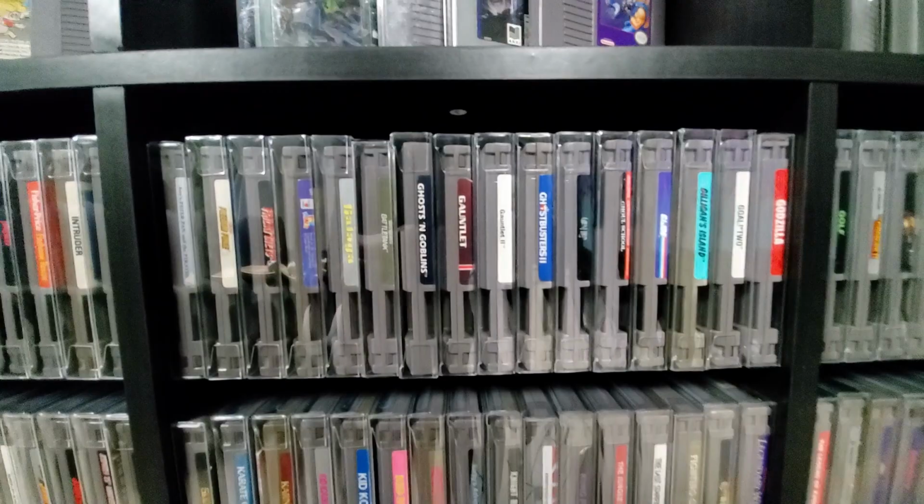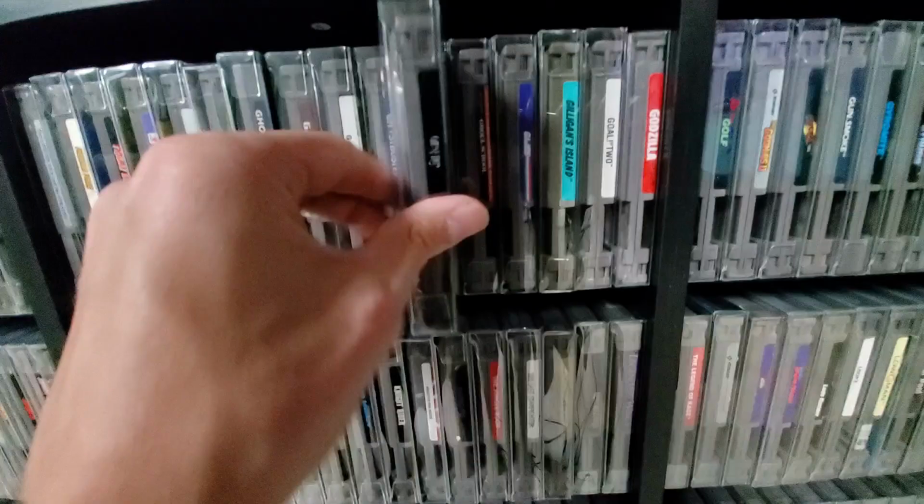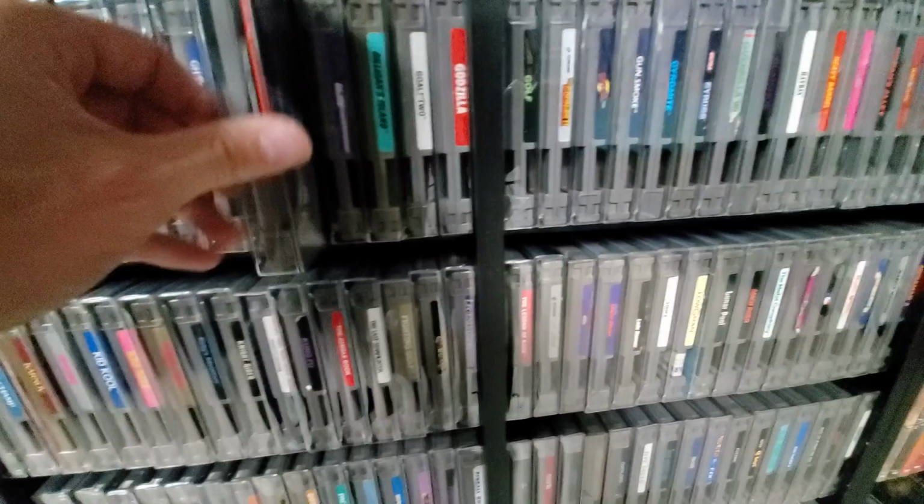Real bad. Ghost Lion. This is an uncommon game. I haven't played it. Let me know if this is any good. Right next to another uncommon game. Ghoul School. Of course, I had to have it in the Nintendo case inside another case, so I can't access it. Sorry about that, guys. But also haven't played that.